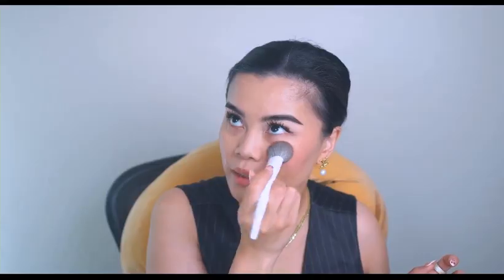How about that? I do want to say that this pot is not big, so I have to really dabble into this very small thing. And I'm gonna pre-blend because as you can see, it has a lot of pigment. Try to pre-blend, but sometimes I don't because I'm just lazy. And sometimes I regret it and I'm like, oh my god, I should have pre-blended. What am I doing?